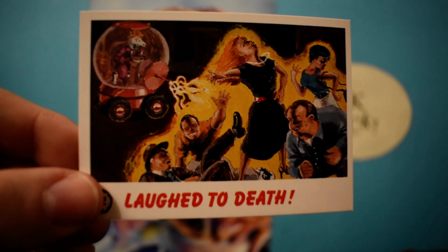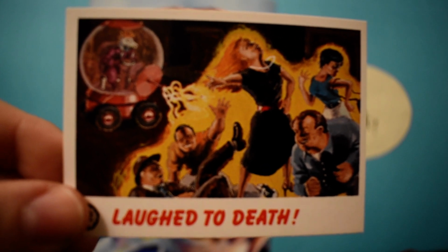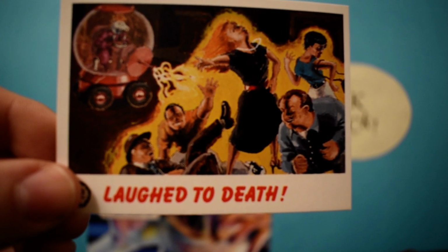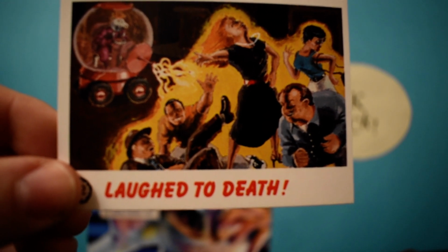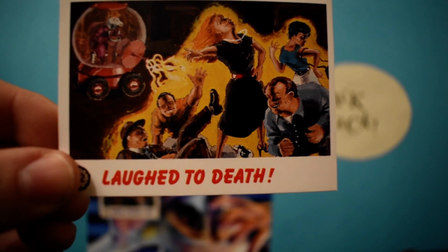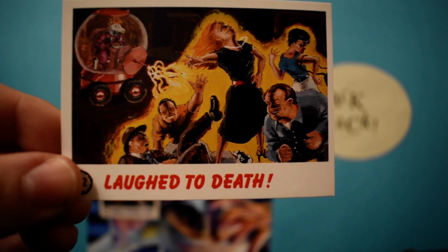Next up, card 22, Laughed to Death. So the creatures from Uranus have got several different ways of dispatching their victims. This one seems to be a silly tickle ray. According to the back of the card, it literally makes the victim laugh until they die of exhaustion.